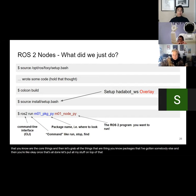Got it. Okay. Yep. Thank you. Thanks, Kat. Okay, any other questions? Hi. Before we move on, there's a question in the chat about setup of bash in ROS 1 and ROS 2. Oh, I see.